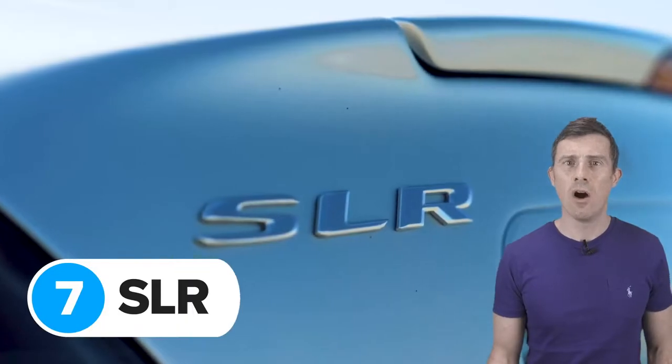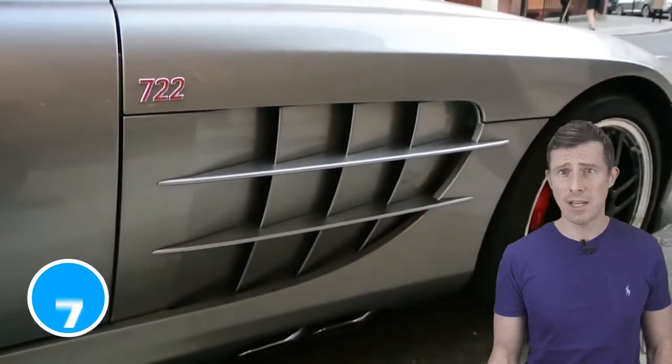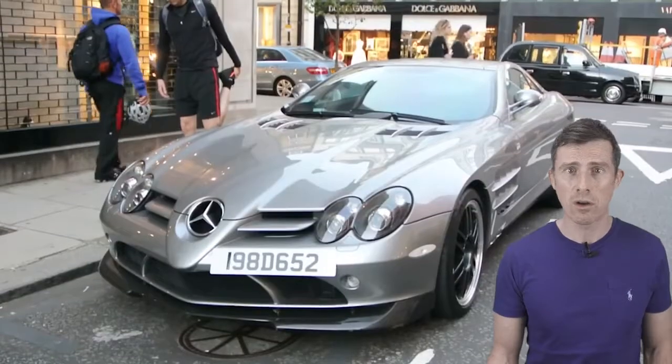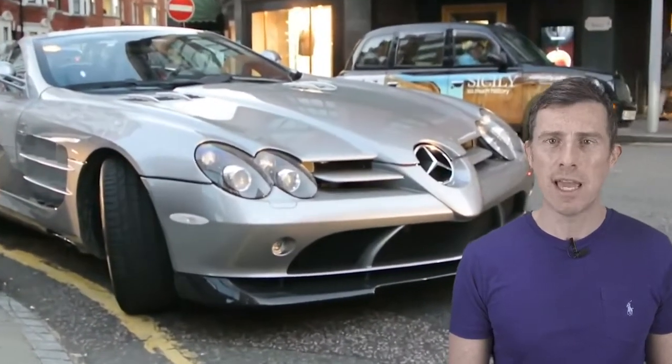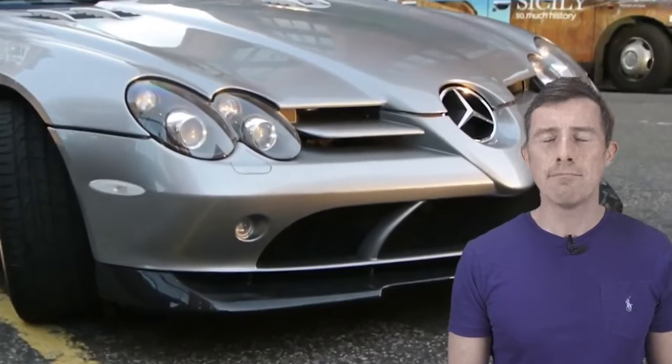goes like stink. Next up is the McLaren Mercedes SLR from the mid-noughties. And before you say it, I know that McLaren actually did most of the work on this car, not AMG, but the SLR does have a proper hand-built AMG engine in it. And that's what really matters, doesn't it?